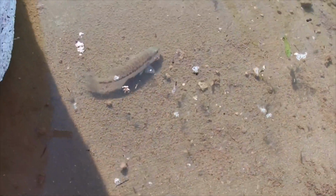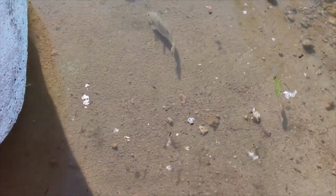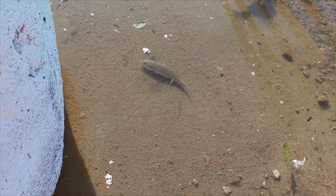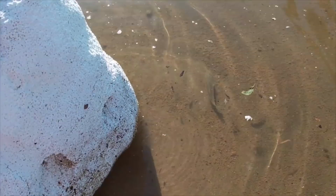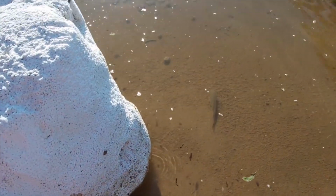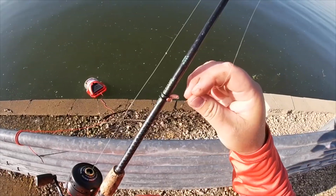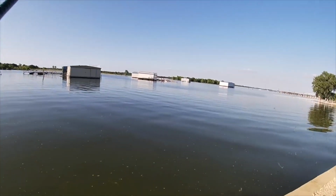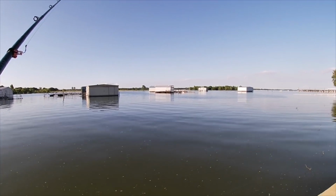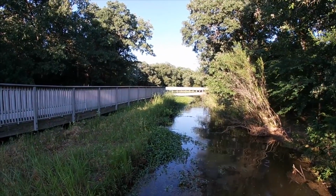Come on, buddy, swim off. I'm gonna get it on camera. Little 4-incher. There he goes. Can't get a bite now, so what we're gonna do now is head over to the pond and release these long-ear sunfish. Stay tuned. All right, here we are back at the pond.